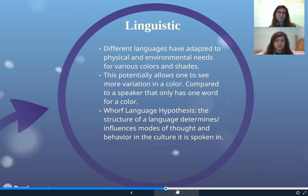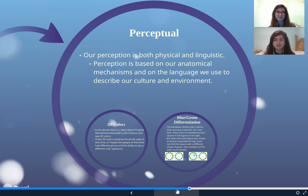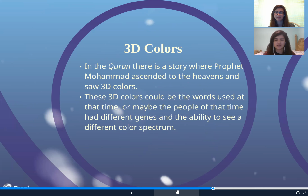Color perception includes both physical and linguistic mechanisms. Different languages have adapted to the physical and environmental needs for various colors and shades. The Whorf language hypothesis, or language acquisition theory, says that the structure of a language determines and influences modes of thought and behavior in the culture it is spoken in. Color perception is the combination of both linguistic and physical mechanisms. You would need both the anatomical mechanisms as well as the language we use to describe our culture and environment to fully understand how we perceive colors.